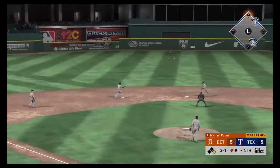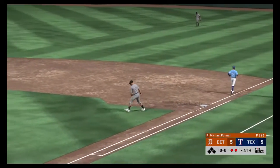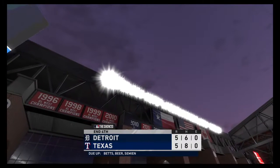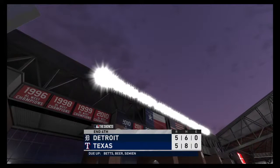Grounded to short. Taken in by Semien. To second for one. On to first, and it's another double play. They're second in the first 4 innings, as that one will retire the side. One hit in the inning, but no one left. On to the top of inning number 5 we go, and we are all tied 5-5.